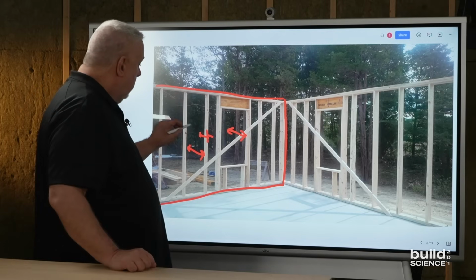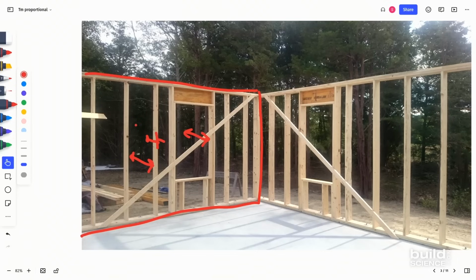For example, on the wall here, we might have R21 for our cavity, and on this house, we did an R6 on the outside. So our total there is an R27 on the wall. The windows here were roughly around R5. And the stud here is roughly about R6. And at 24 inches on center, we talked about that.